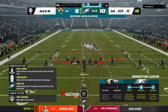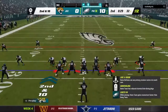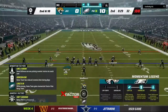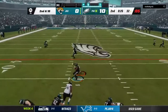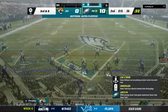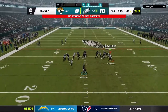Here's 2nd and 10 now from about the 32. They're going to look to throw. Over the middle, complete. That's Smith. 4 yards the gain, and it'll bring up a 3rd down. They are in need of 6 yards here if they hope to move the chains.